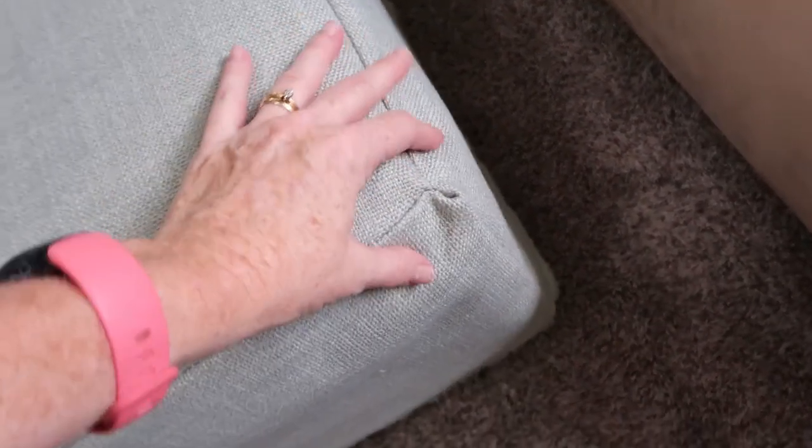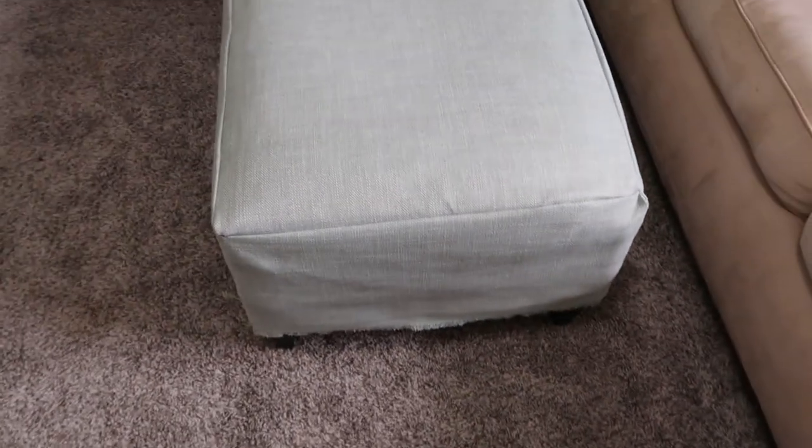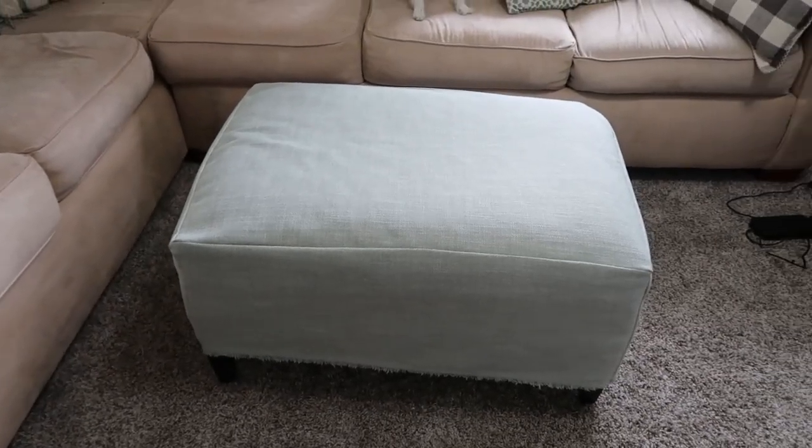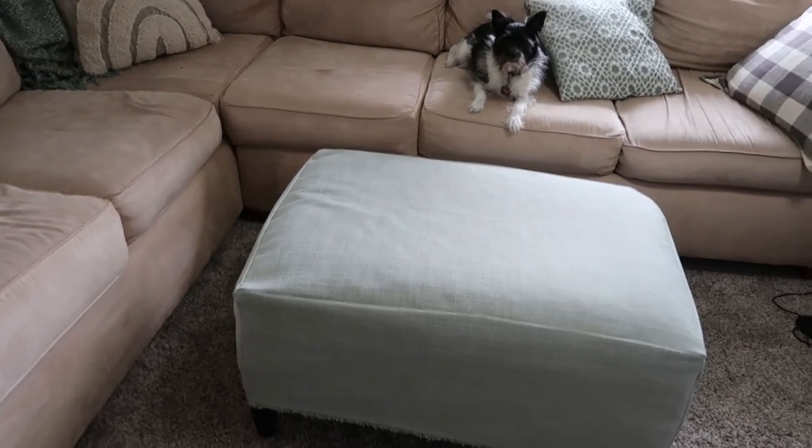I need my sister-in-law. She's the best seamstress, but it's good. It's totally fine, and I'm happy with it. And it's a sturdy fabric, so it should hold up to us putting our feet on it, the animals, and like I said, I can wash it. So I'm very happy with that.